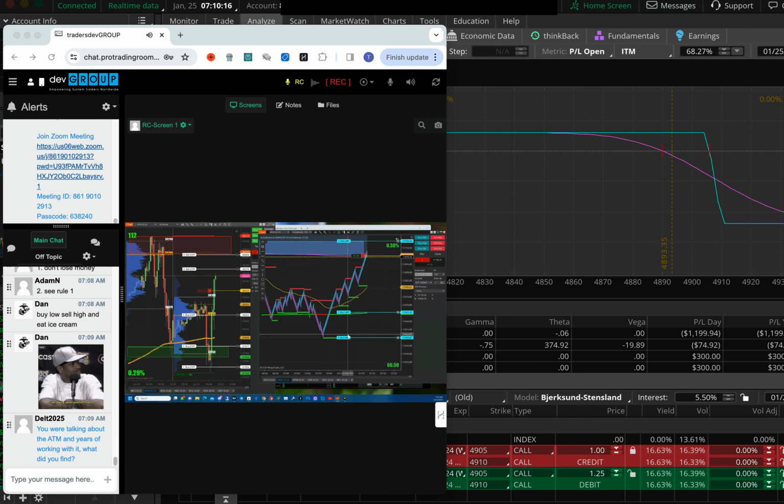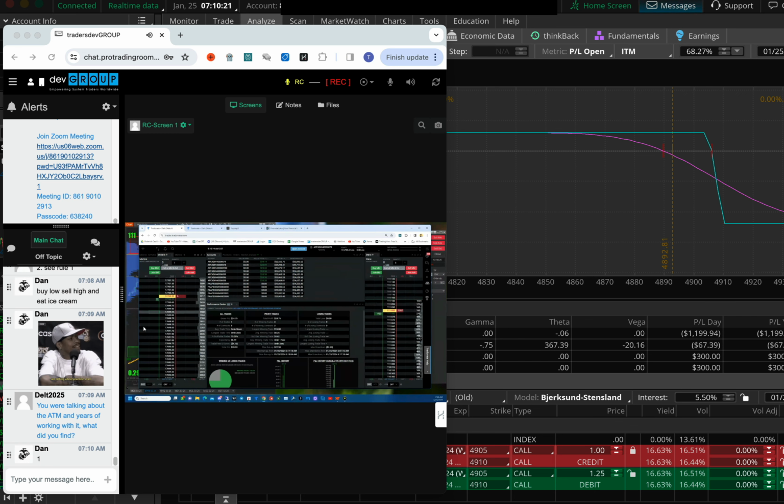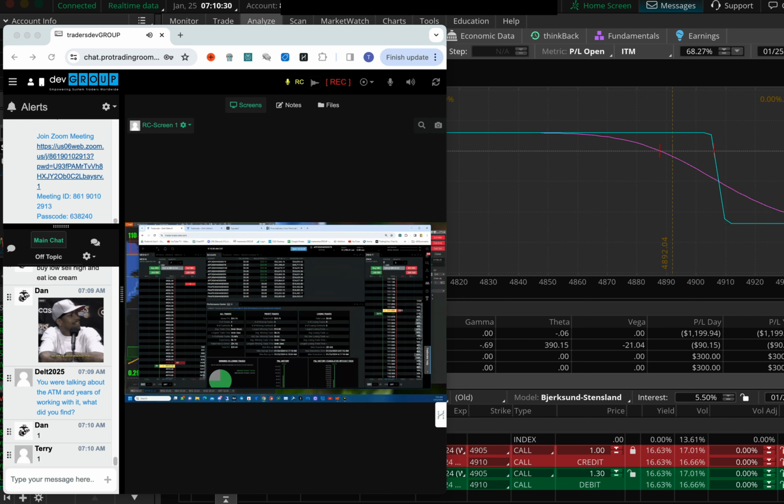Anyone done for the day? We've had some pretty good two-way action already. S&P almost at its highs. I got an order to sell 49.26.